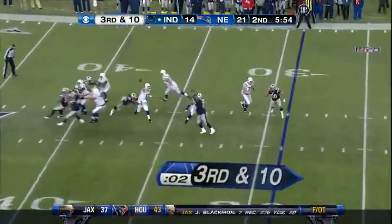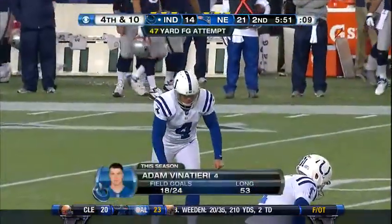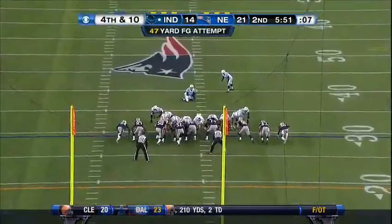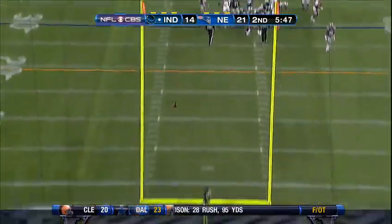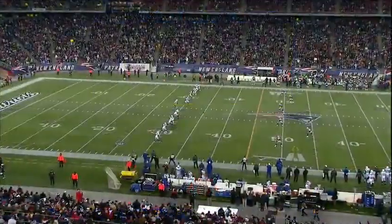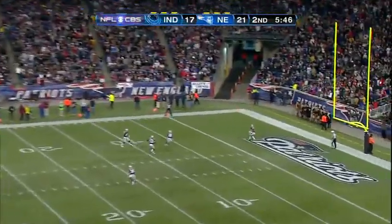Here comes the pressure. Pass gets away. Incomplete. Vinatieri getting a greeting here. 47-yard field goal try for the former Patriot. And Vinatieri nails it. Yeah, get some confidence back on their side after giving up those returns, no doubt.